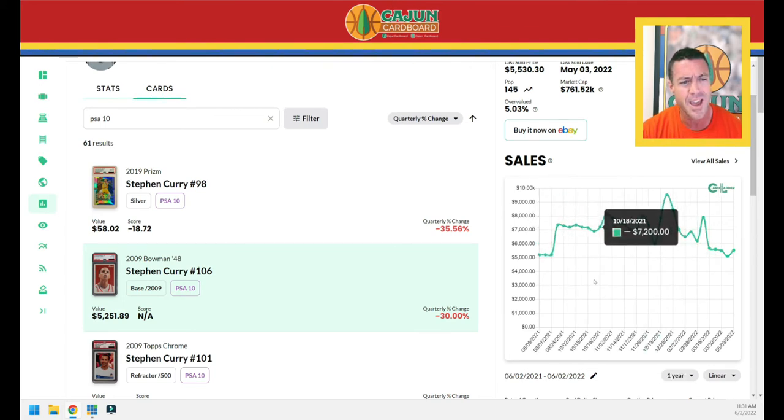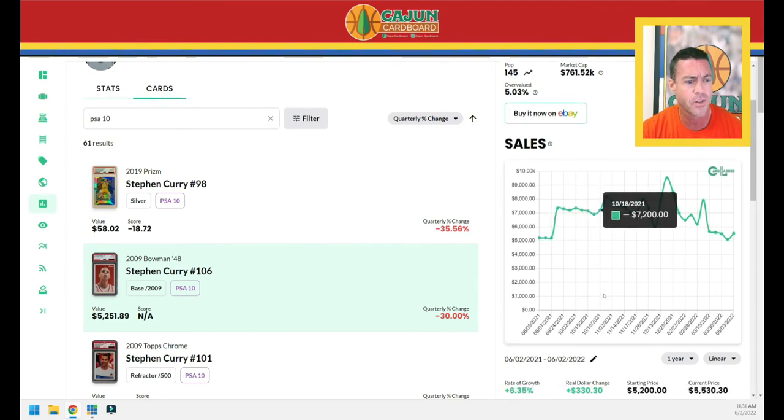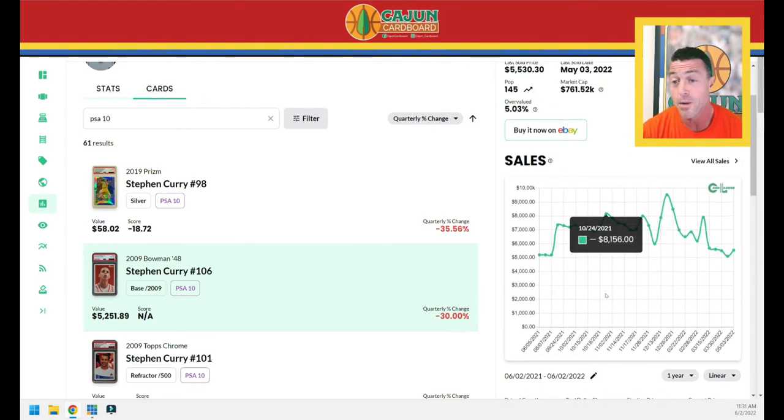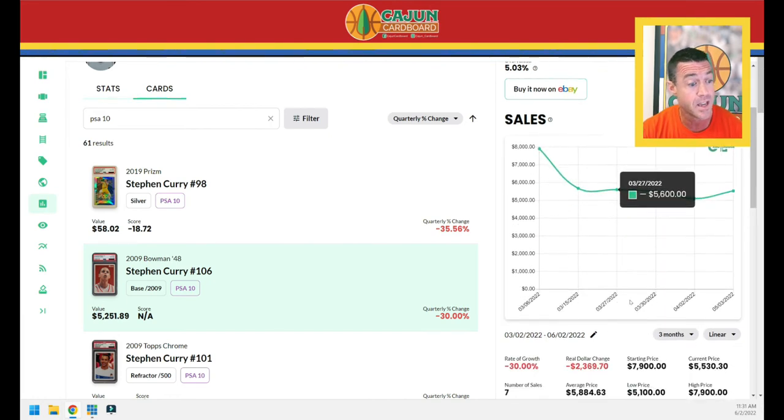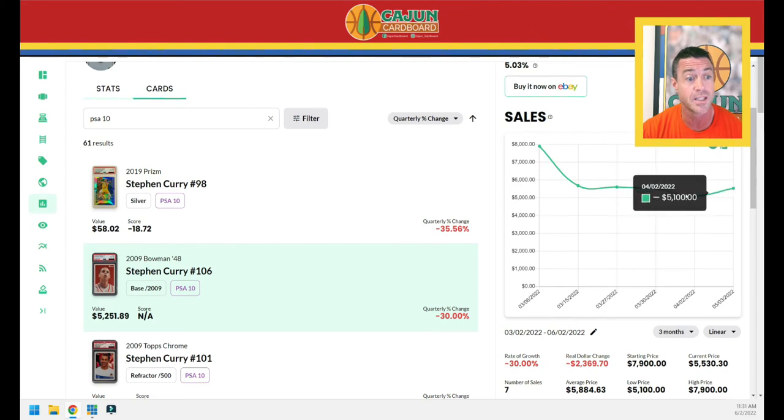Let's look at the last year. Yeah, it's kind of an interesting card. If you look at it over the last year, the card's up 6%. So pretty much it's back to where it started with a 6% change. But over the last 90 days, the card is down 30%, and it looks like it's a pretty steady trend here.